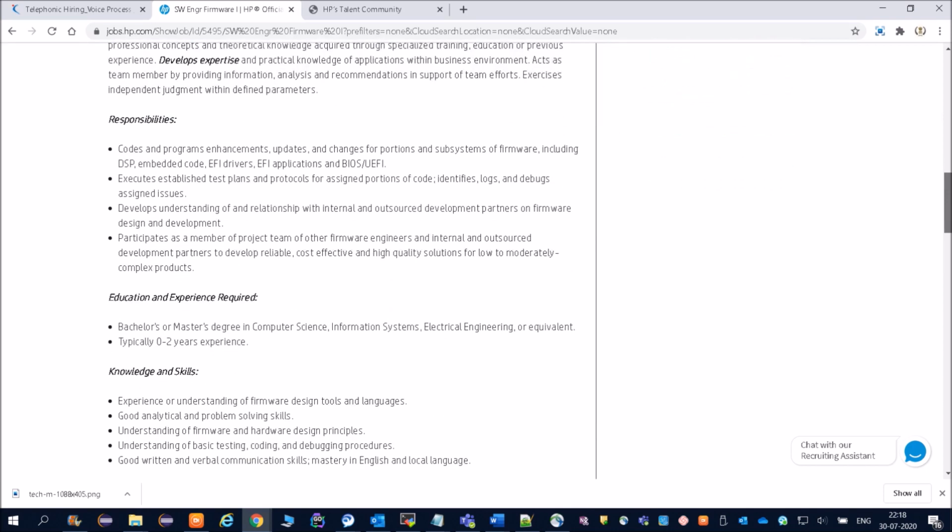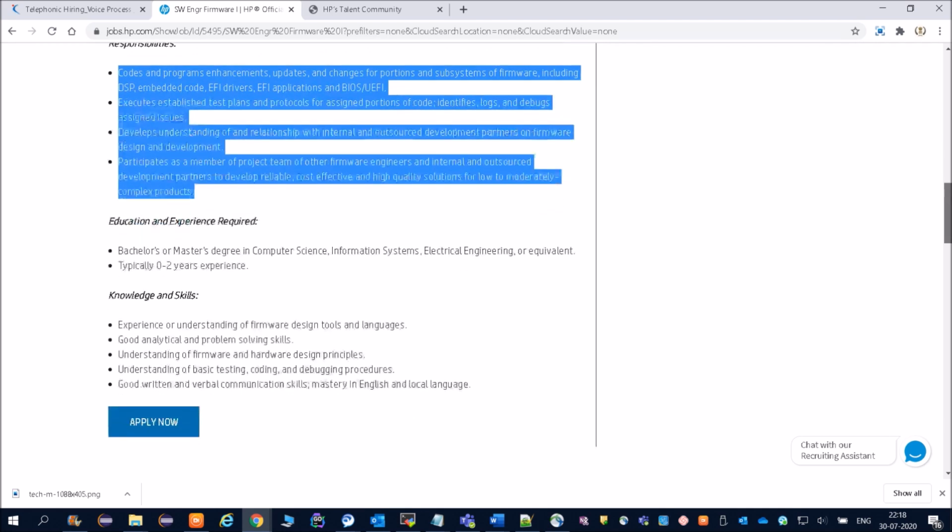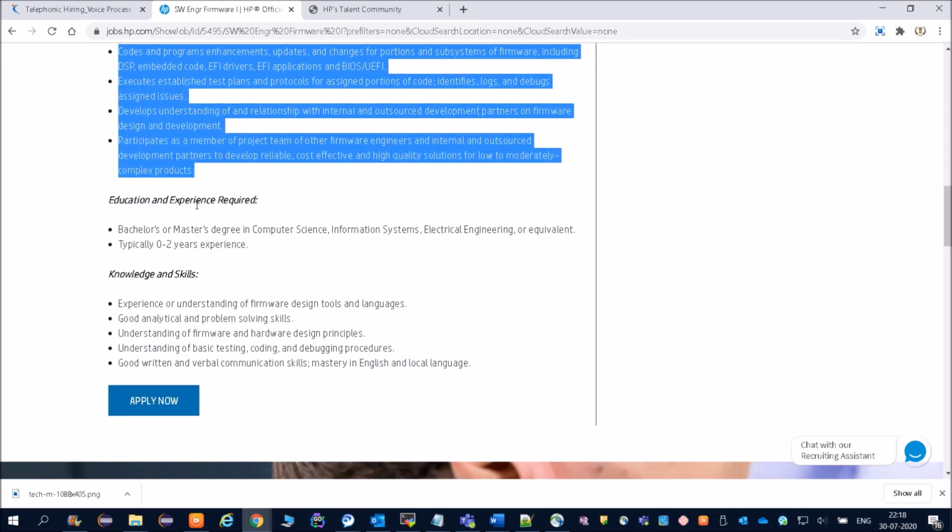Before that, we will see what the responsibility is. You can just go through that: codes and programs, enhancement, updates and changes for the subsystem of firmware. Friends, you can go through all these things. These are the responsibilities. Now, let's talk about the eligibility criteria.